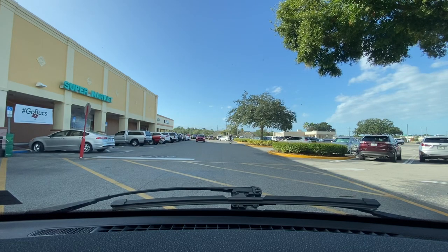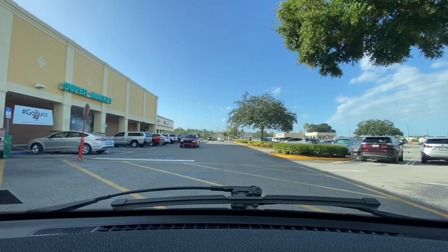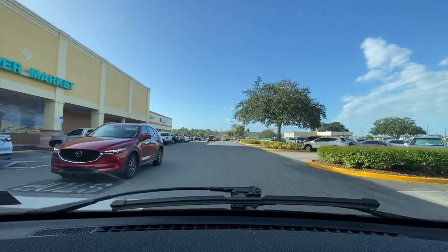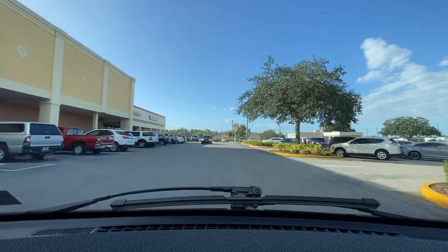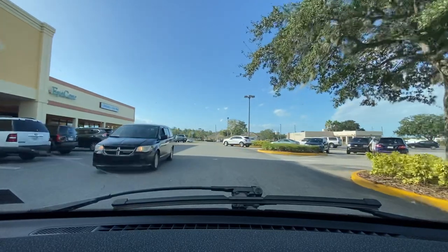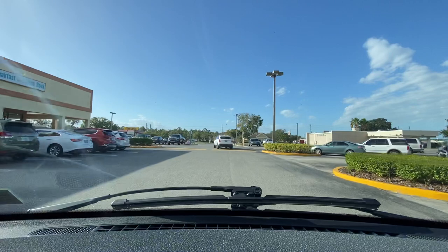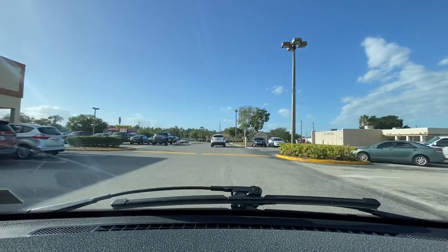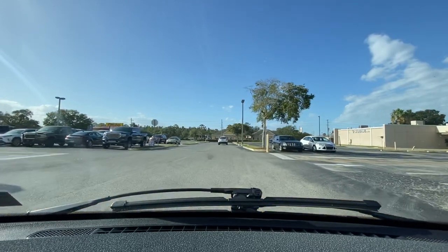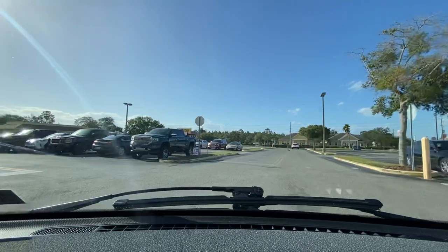We got a female here that's about to cross with some cupcakes. I was about to let her cross, but she doesn't look like she wants to cross in front of me. So I'm gonna allow her to cross. Let me just describe what she had. She had like 24 cupcakes and some balloons. So she's probably celebrating like her child's party, like a birthday party or something, with cupcakes. Speaking of cupcakes, I haven't had a cupcake in over 5 years. Let's just say I haven't had a cupcake in a long time. I don't eat many sweets, but I haven't had a cupcake in a long time. That sounds good.